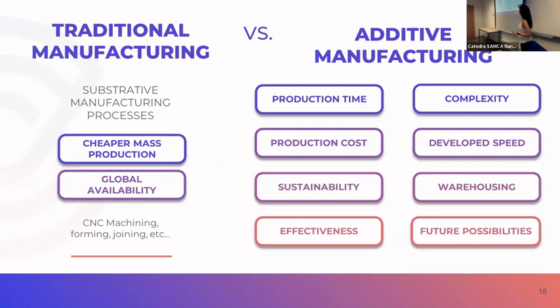The development speed is faster than traditional manufacturing because the time from the idea to the final part is reduced. Moreover, we can save money in warehousing because this kind of technology works on demand. And finally, this kind of technology brings us millions of possibilities. Nowadays, many industries are adopting this kind of technology.